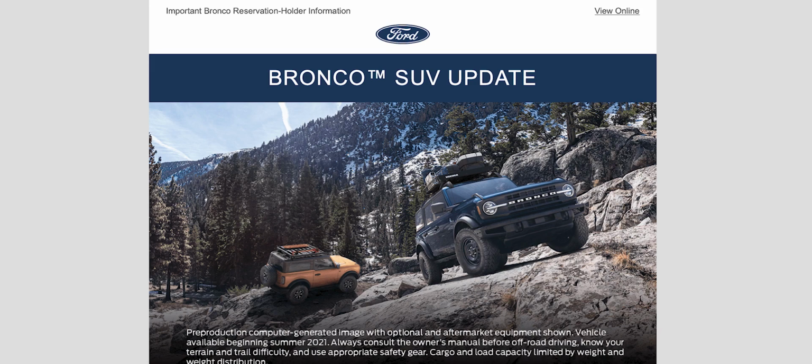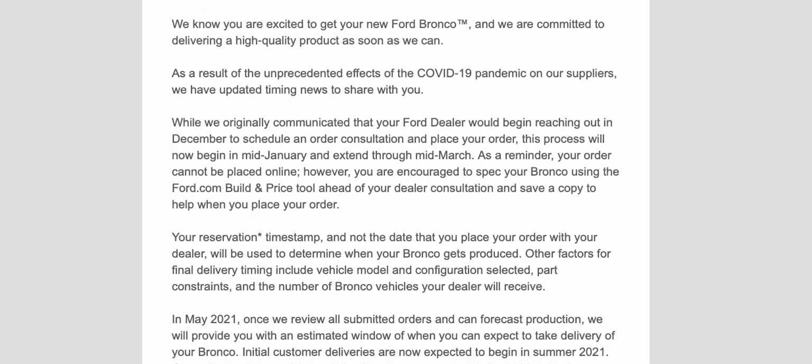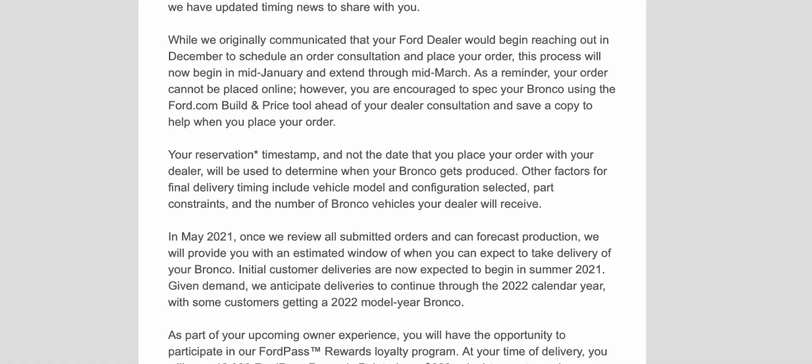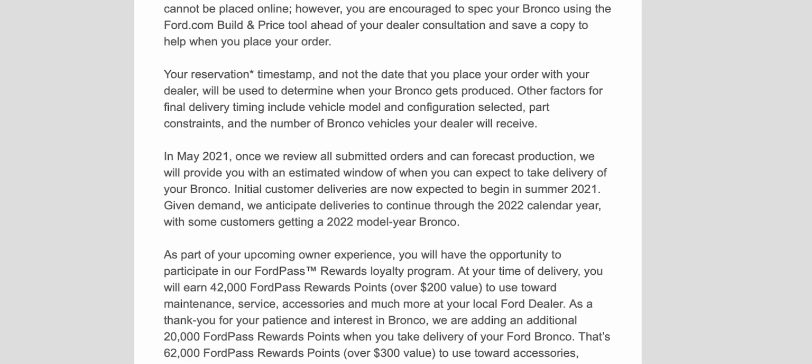December 15th, 2020. This email stated that instead of the representatives contacting you and building these orders online with you in December, it would be pushed back to January, and January, February, March would be the time frame that would take place. Not a big deal, just kind of an update on their scheduling.